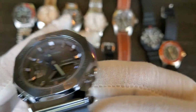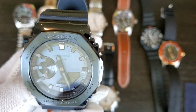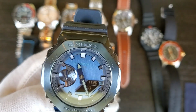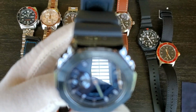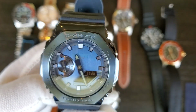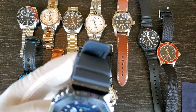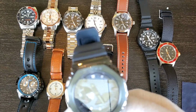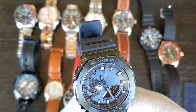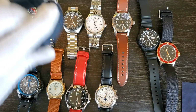It's really not that thick. Very lightweight, and I think this is a really cool watch. I wear it a lot in the daytime. The only knock on this one is it's not very legible at night, even though it does have a light. But I do love this watch, and it has a sunburst dial, so when you turn it to different angles, you can see different features. I think I picked up this G-Shock just a few months ago, right around Christmas time.